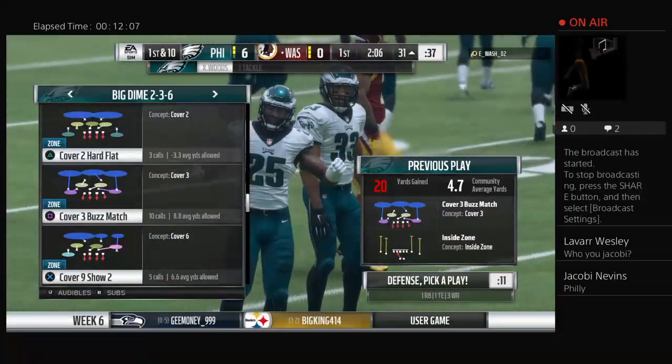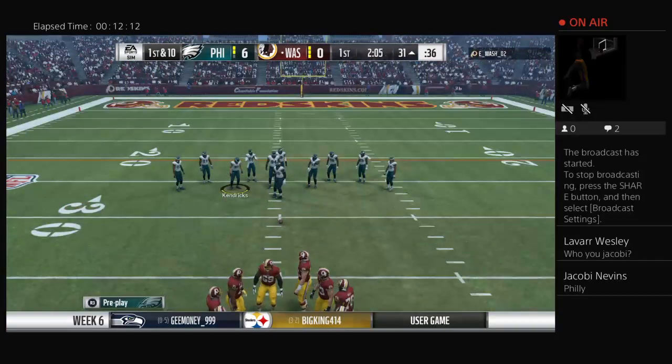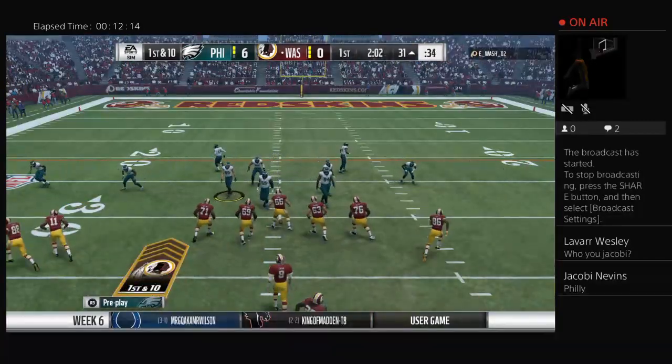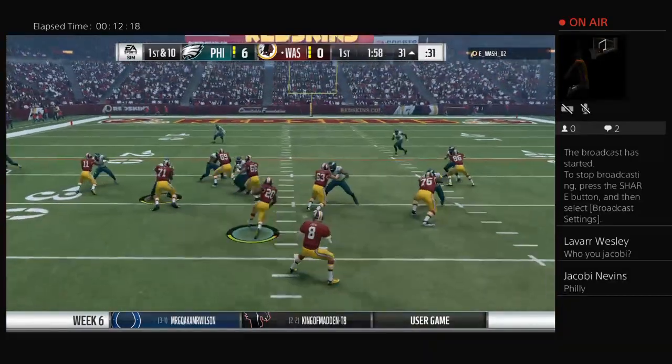I love football lingo and the evolution of it all. Nickel defense. Makes sense, right? 5 defensive backs. But then you go to 6. What are you going to call that? And they call it a dime. A dime, which is just very simple for them. The math doesn't add up.